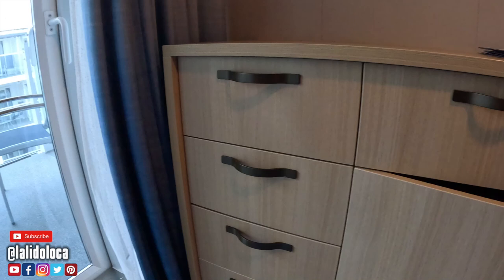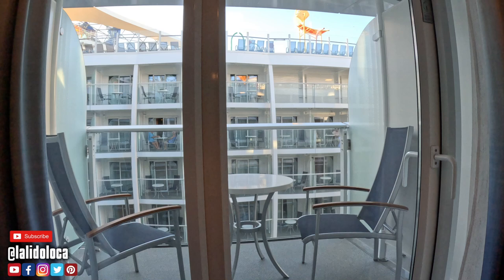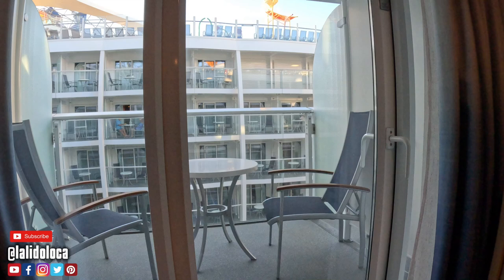Again, okay view. I kind of like looking at the sea. These cabins are generally less expensive than an ocean view balcony, but it is unique on these Oasis class ships that you have balconies inside the cruise ship. Our first balcony experience was in a balcony just like this on the Oasis of the Seas.